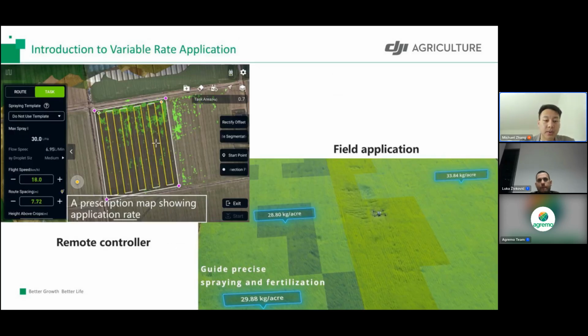This is what it will look like on the remote controller. It shows the green, colorful parts, which are the areas we need to cover and spray with different application rates. Because we are using the variable rate method here, we can set some areas at a 0 application rate, which means we don't spray anything in those areas. We only spray a certain application rate over the colorful area. So this is something you can sort out with these kinds of prescription maps.